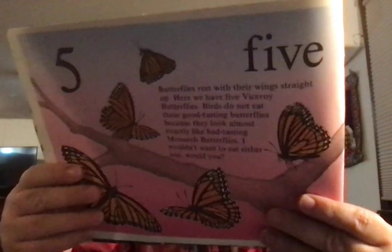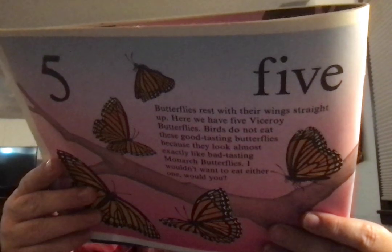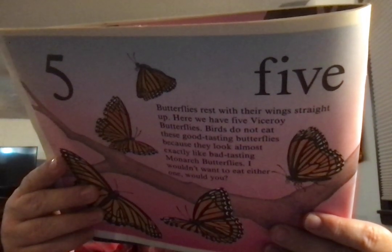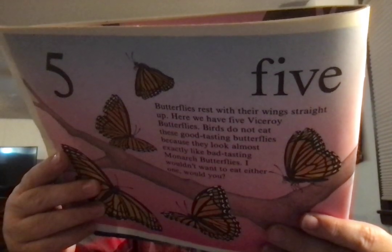Six. These are hard to find. There are six underwing moths on this page. Underwings hide by blending in with the bark of a tree. Every now and then they show their colorful underwings. All moths rest with their wings down.